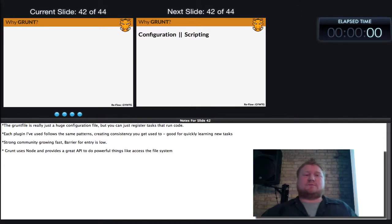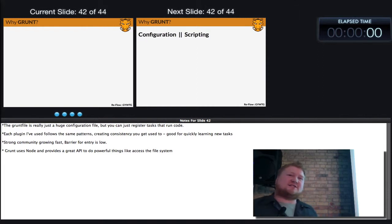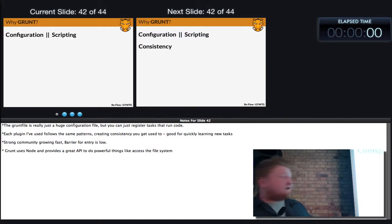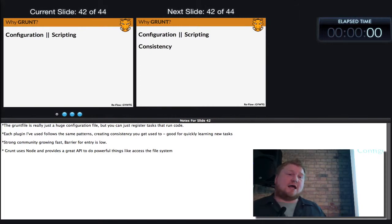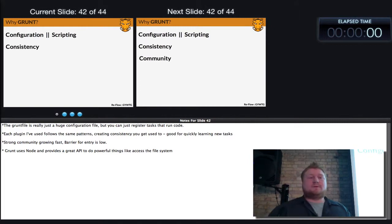So why should you use Grunt? This is kind of the list I had to write to justify to my co-workers why they should use Grunt. So configuration or scripting. As you see, the Grunt file is just kind of like a big config script. But because it's JavaScript, you can also just write in any task you want.